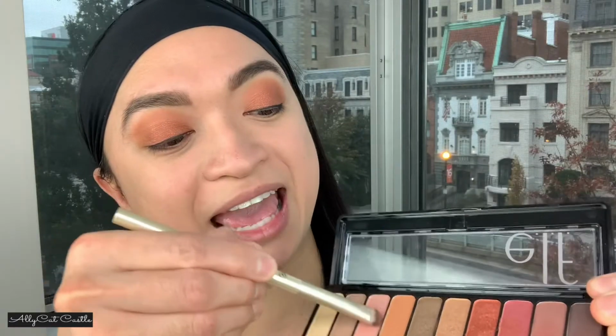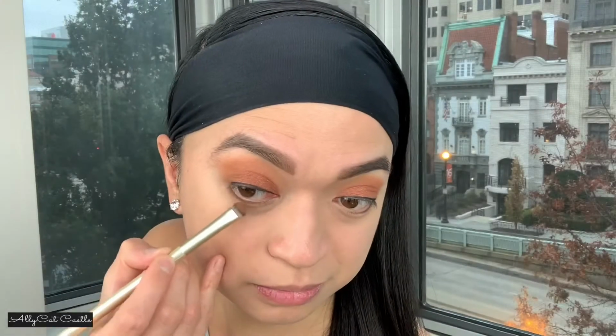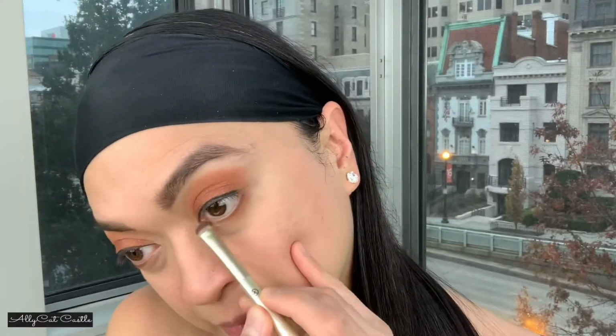Now we will smoke out our bottom lash line with both these two colors again, using the Sonia Kashuk Smudge Brush. We're doing these two colors again to basically have a good contrast with our crease color. It also makes the edges softer.